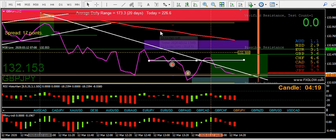I hope this explanation doesn't confuse you too much. It is not my intention to confuse anyone. It is just my intention to bring your attention to everything that goes through my mind before I enter a trade. So I hope this hasn't confused you.